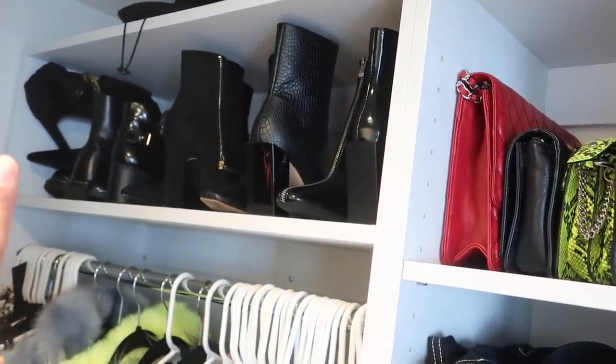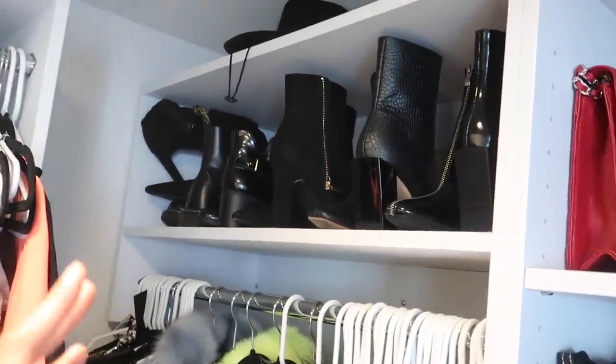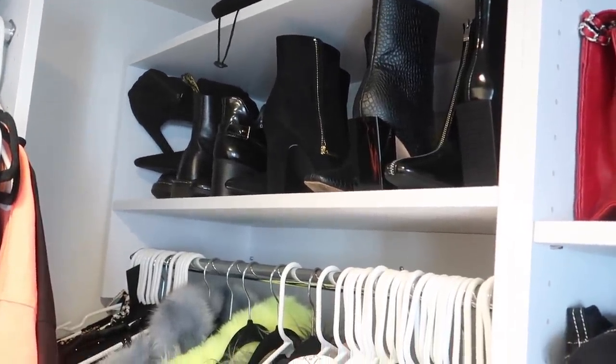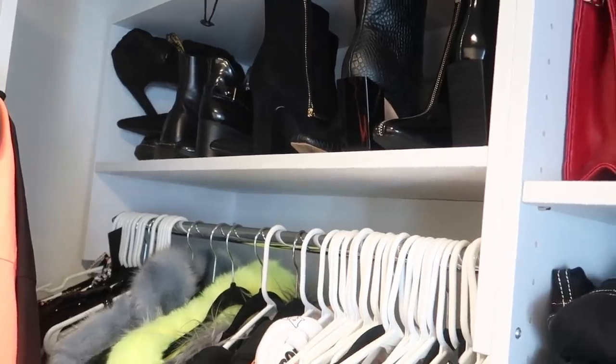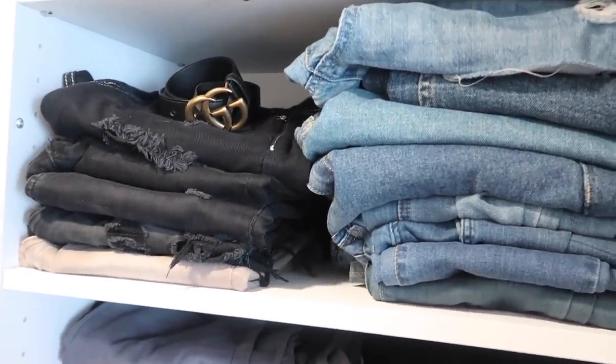Would love to get rid of at least one pair of black boots because my wardrobe is literally all black boots, and I don't know how many pairs one person needs, and it's just kind of a mess over there. Okay, yeah, we're not gonna think about that or talk about that at this moment.